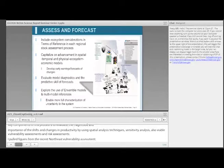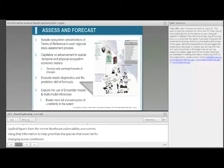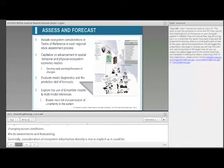And then you get into the assessment and the forecasting phase, and generally, consideration of ecosystem information directly in the stock assessment is not as explicit as it could be. So our recommendations really formalize the consideration of ecosystem dynamics in the stock assessment. We recommend including this as part of the standard terms of reference in each stock assessment process. Also capitalizing on advancements in spatial, temporal, physical, ecosystem, economic models that have been developed in a couple of regions.